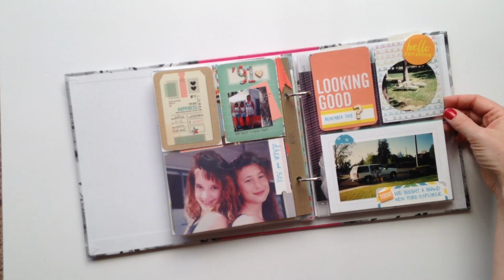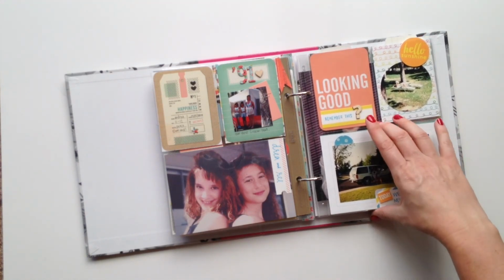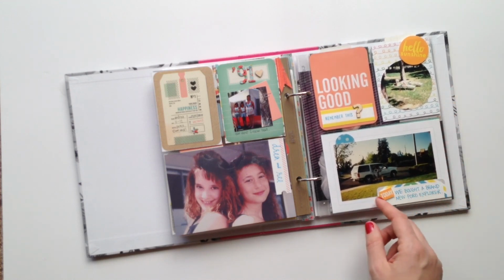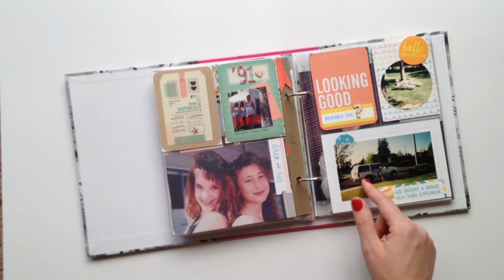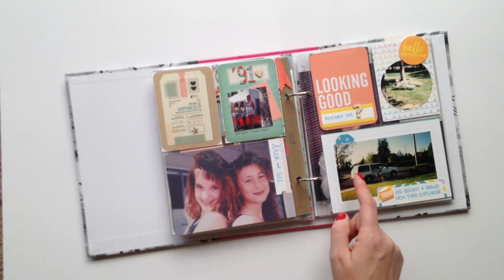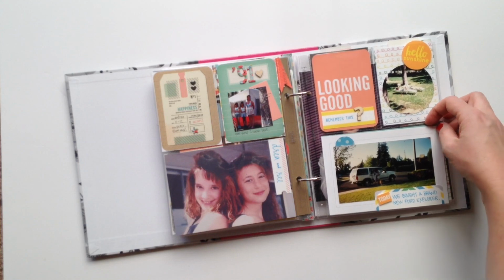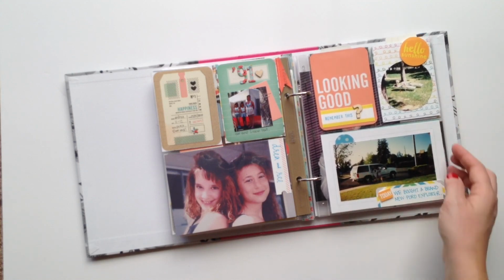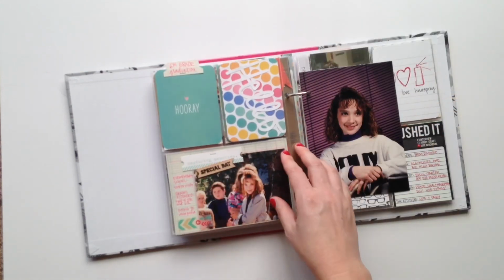Let's see here. This is just some other pictures of my sister and I and kind of what we used to do camping. We used to always want to be in the sun, and just a little fashion stuff here. I just wanted to remember how we used to dress, and that we had just bought this car. It was my dad's car, and we were all very excited, and this ended up being the car that I learned how to drive in. So that was kind of cool.